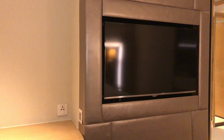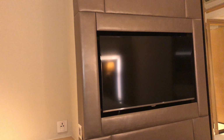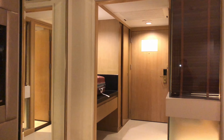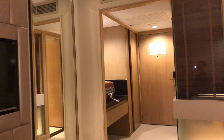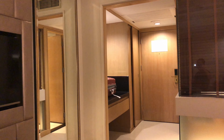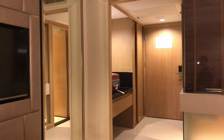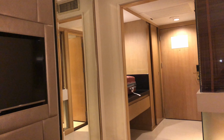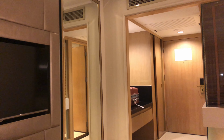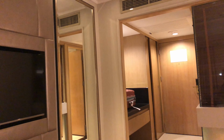There's no bathtub, so bathtub lovers may not like this. And the place is pretty off the road. I mean, Padbury MRT is, I think, 600 to 800 meters away. And the Padbury main road always has traffic jams. So you gotta get a motorbike to Padbury MRT.